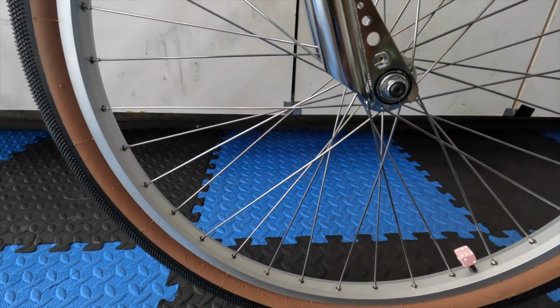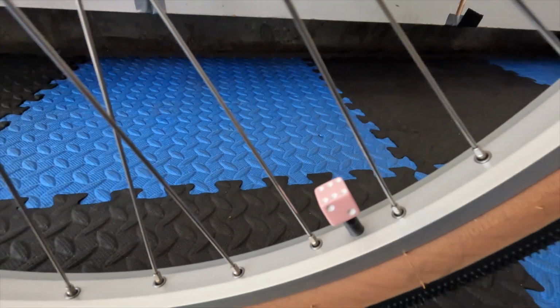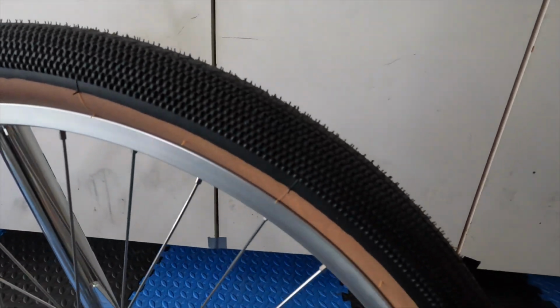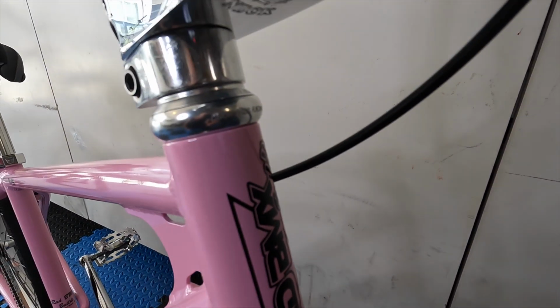So we're gonna start with the front. What we have are currently some aluminum Rhino-Lite Sun wheels. I added the pink valve stem cap. But these have the Box 2 26 by 2.10 tires. These things are brand new. They just came out. Awesome tire, gum wall side. Love the way they look. This has a Cook Brothers headset on it.